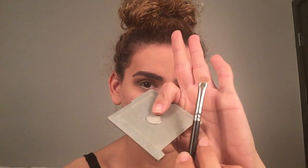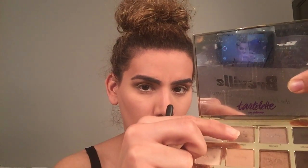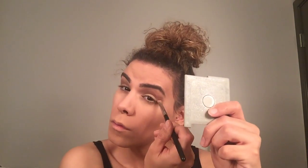So you can see here, I'm putting it on with the angle brush, and I'm now gonna blend it out with a MAC 239. The angle brush is the one from Morphe that I used earlier, but the MAC 239 brush is great for getting under the eyes, just to blend everything out. Be careful not to smudge into the actual waterline where you've put the Sephora Kohl pencil.